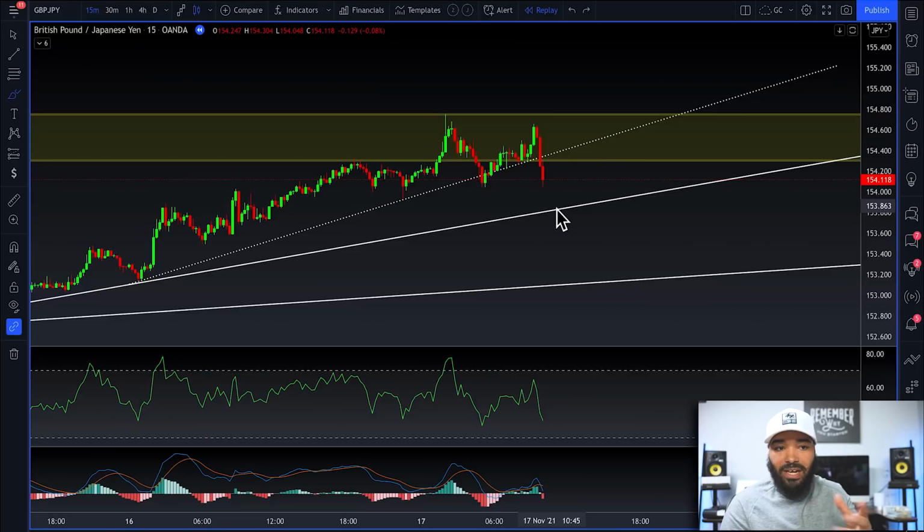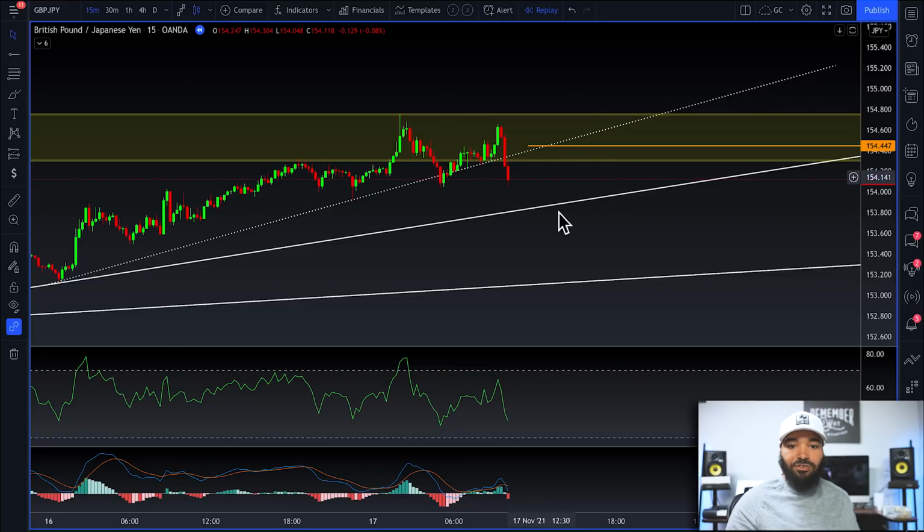Now, I took this trade. Okay? I'm not going to tell you to do something that I'm not going to do. Now, I took this trade and my entry was 1.54447. That's my entry.